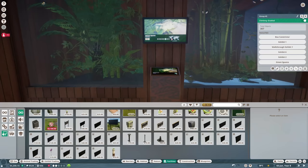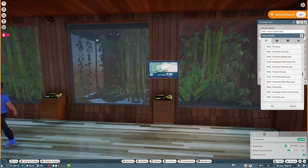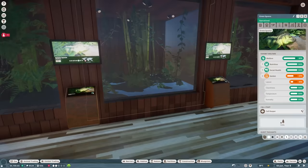I'm just going to add a couple of TVs as well, because I think they're cute. Just showing the animals that are in the habitat. And I've done that just by clicking on the image and then, if you scroll down, they've got every image from within the game. So you can find the Boa Constrictor on this list. There it is. And that's their kind of habitat education, but it's just on a smaller screen than a habitat education board. I think these two exhibits are done.